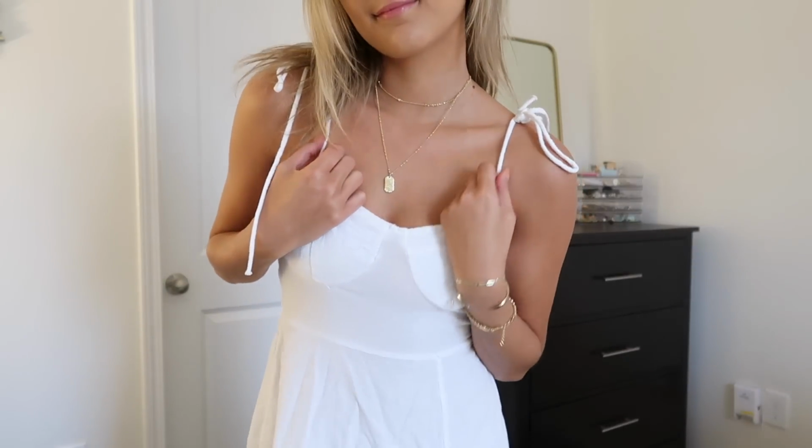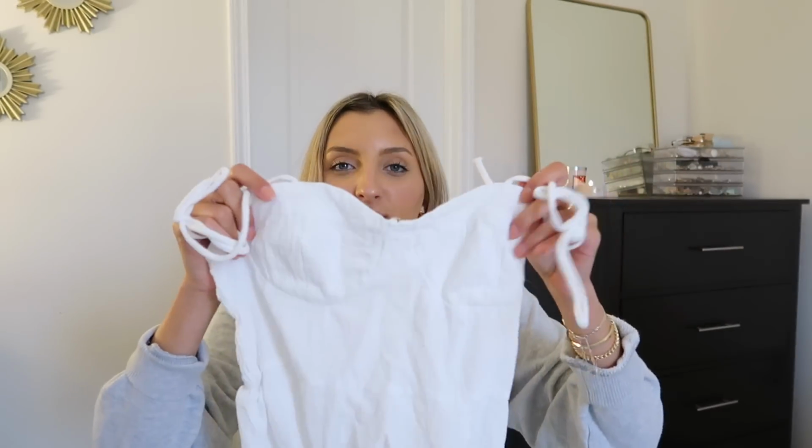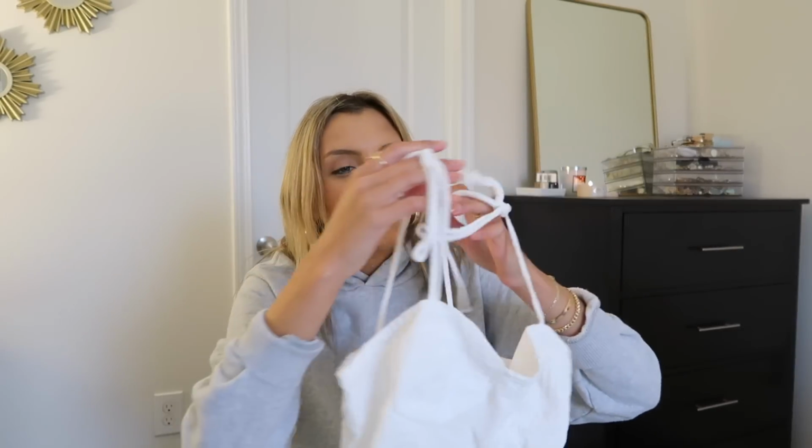It's a little bit thicker than some of the other white linen pieces that I got, so you don't have to worry about this being see-through. Just put on nude underwear and you're good to go. The cups are double lined and they've got that little bustier cut out, so these were perfect. And then you've got self-tying straps along the top.